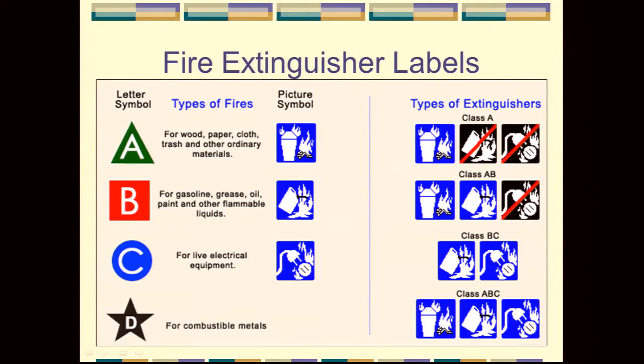The letter symbols A, B, C, and D, we don't so much use anymore. They're still there, but they're really, really small because trying to go international, they're going with the pictograms. So we have all these symbols. The A is for wood, paper, and cloth, and you have a picture of a trash bin with paper and stuff burning. B for gasoline, grease, and oil, you got a gas can there. C for electrical equipment, got a short happening. D for combustible metals, and yeah, there is a symbol for that, but it's really weird looking.